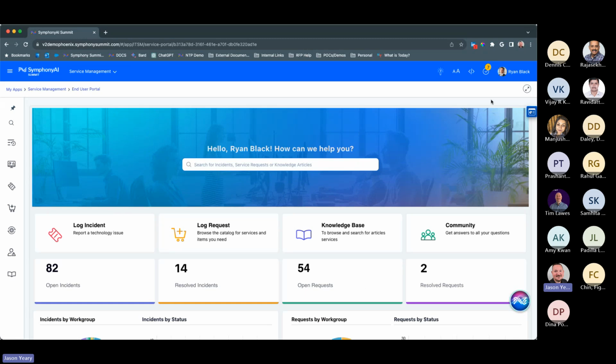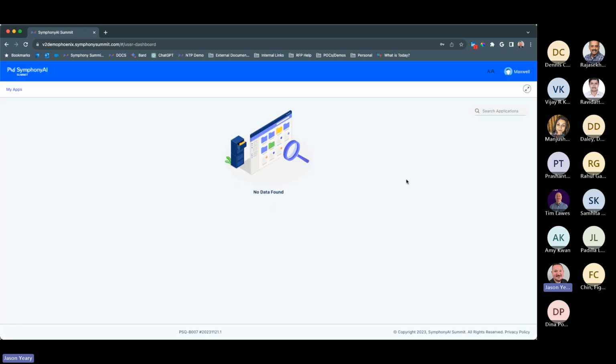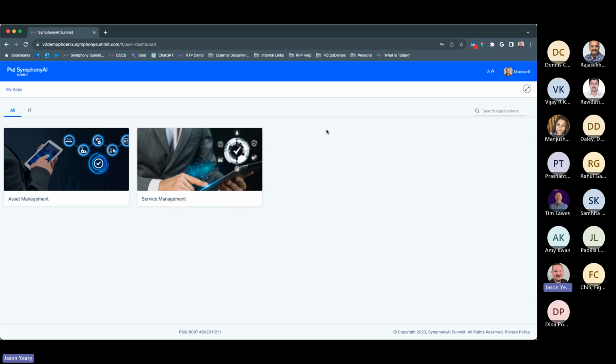All right, I'm going to go ahead and log out as Ryan, and we're going to log in as another user. We're going to log in as Maxwell. So Maxwell is going to be our analyst. We'll refer to him as an analyst or fulfiller. So he's not an admin in the system, but he's working incidents, he's working service requests. Maybe he's responsible for change management, all those types of things as well.